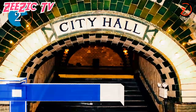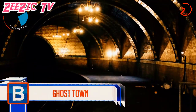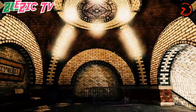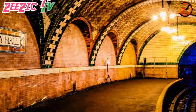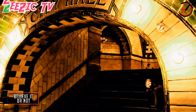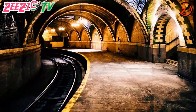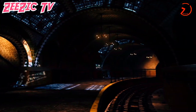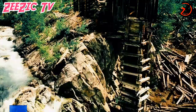2. Ghost Town, or rather Ghost Subway. This is stunning, the City Hall subway station in New York, and was supposed to be the showpiece when it came to subway stations. However, a mere 41 years after opening, it was actually closed down. For some reason, traffic at that station saw a rapid decline, and then with the onset of the Great Depression and then World War II, the station wasn't used at all, so it was shut down. It received landmark status in 1979, and there were plans in the pipeline a few years ago to bring it back to life.